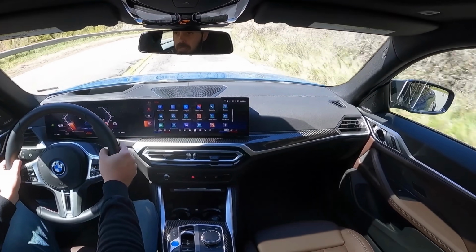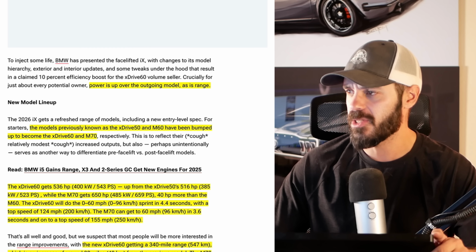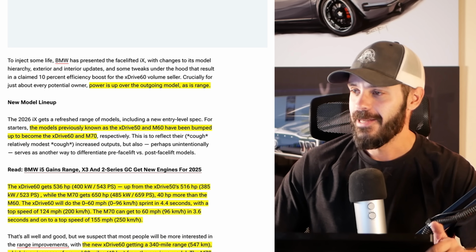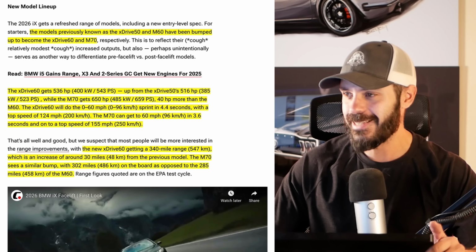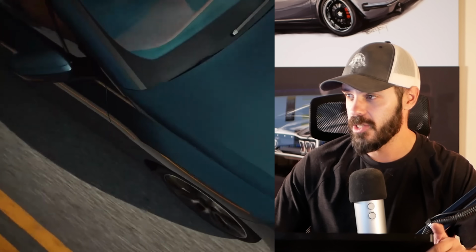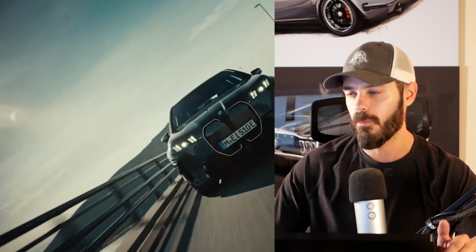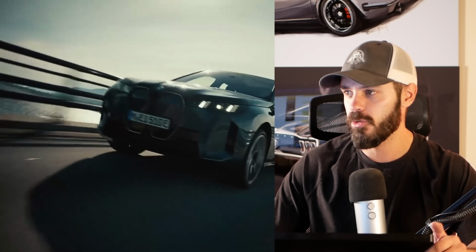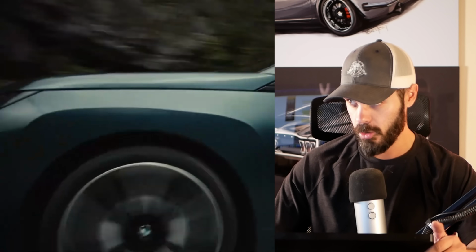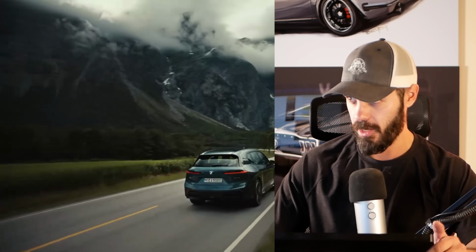So the power is up over the outgoing model, as is the range. The models previously known as the xDrive 50 and M60 have been bumped up because of this increase in range and power to become the xDrive 60 and the M70. So the xDrive 60 gets 536 horsepower, which is up from 516, and the M70 gets 650 horsepower, 40 horsepower more than the M60. And 0 to 60 for the xDrive 60 takes about 4.4 seconds, and the M70 goes from 0 to 60 in about 3.6 seconds, top speed 155 miles per hour.